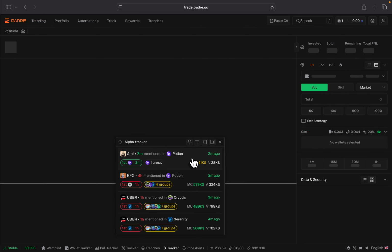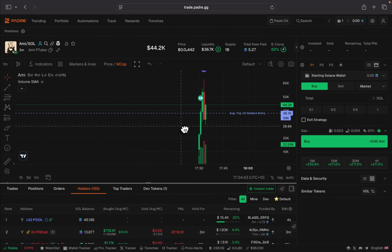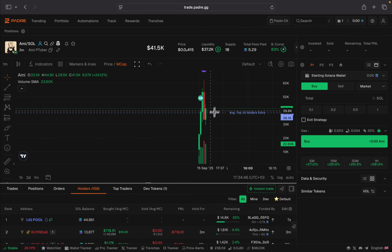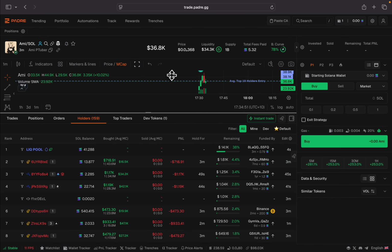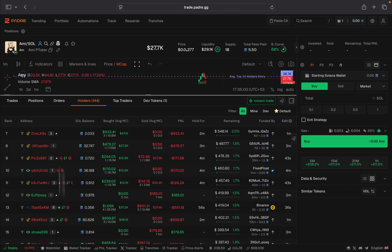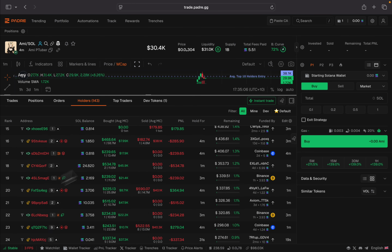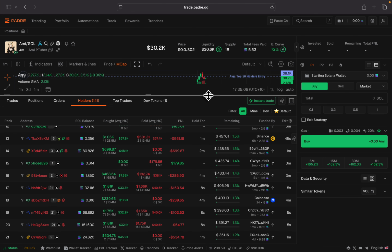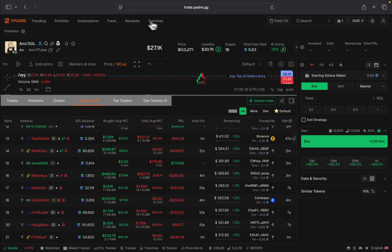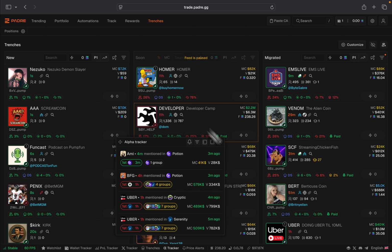Let's, for example, take a look at this one. This was called by one alpha group. It could be a decent price to enter at around top 10 holders. The number of SOL balances, look at this, it's decent. But you can see many fresh wallets, many snipers. Yeah, this is a bit sketchy. I would avoid getting into this token. This is a very cool feature that Padre has. You can see these kinds of alpha groups and their calls.